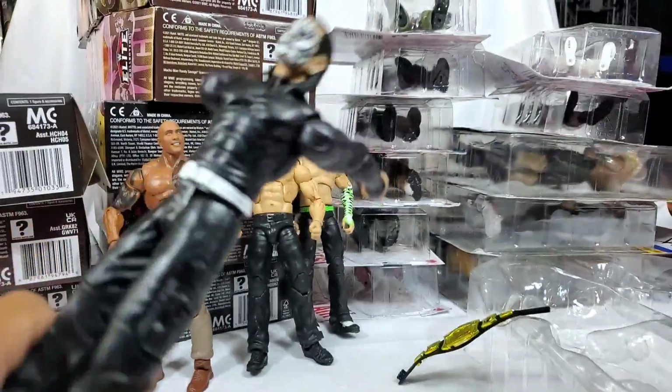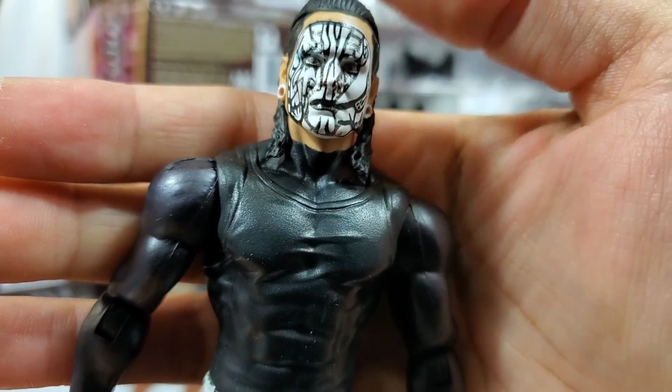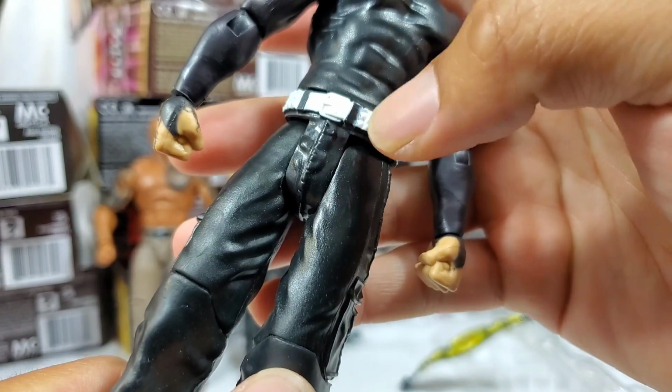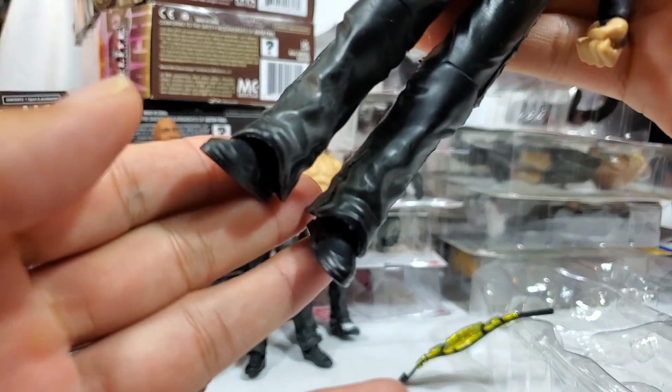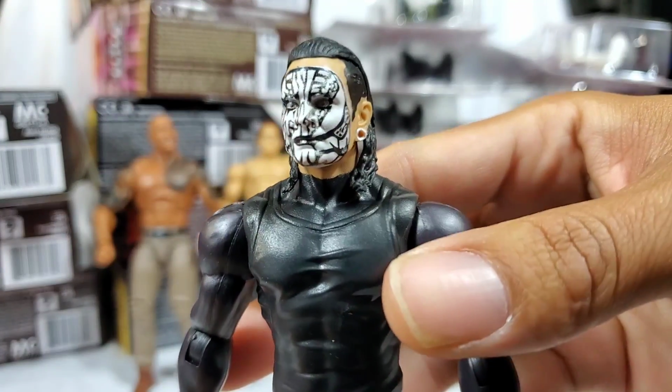Now, not much to cover when it comes to this figure, because it's going to come down to the head scan, where really you'll get everything. Below that, you're going to get the solid black shirt, solid black pants. You will be getting some white accents with the belt and the, no, not the boots, you guys. So not only shortcuts in the Elite series, but apparently basic.